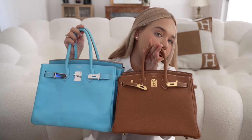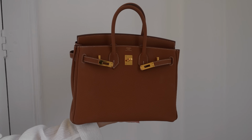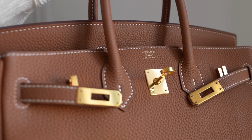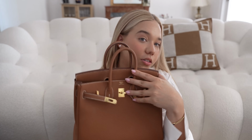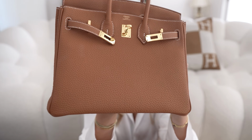And my last Birkin is this one. So you can see a little bit the side by side between the 30 and the 25. Now this one, I love this bag so much because of the color. This is in Gold. Hermès calls this brownish shade of color Gold. Also 25 size, Togo leather, gold hardware. So it's basically gold on gold, and it has the contrast stitching, as you can see.